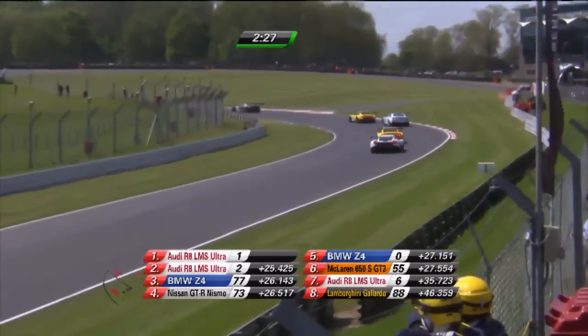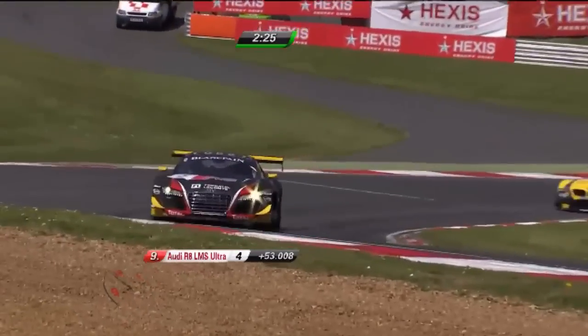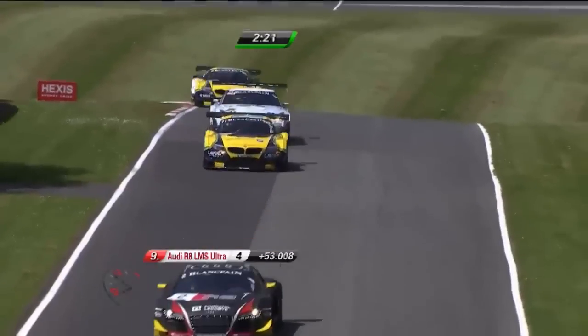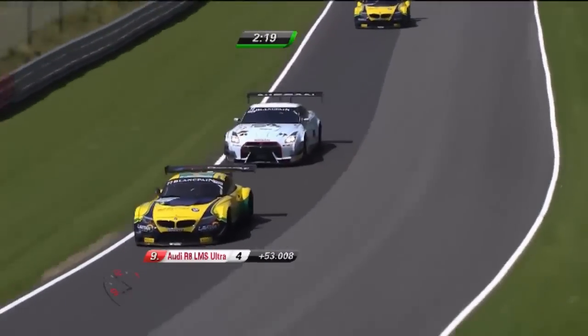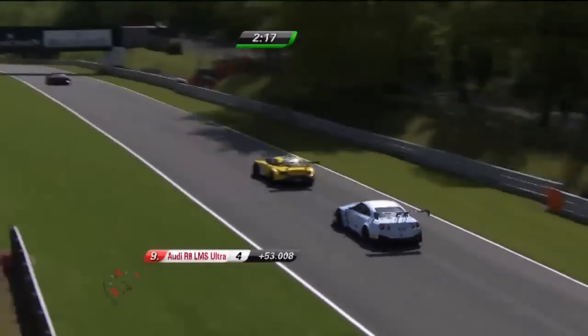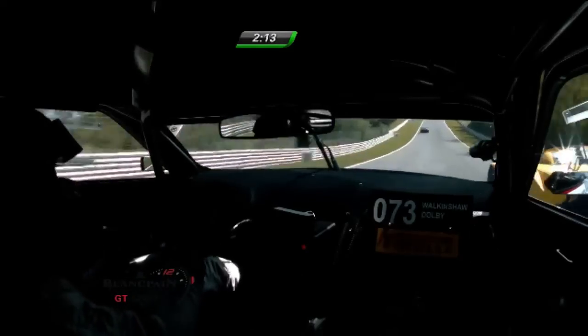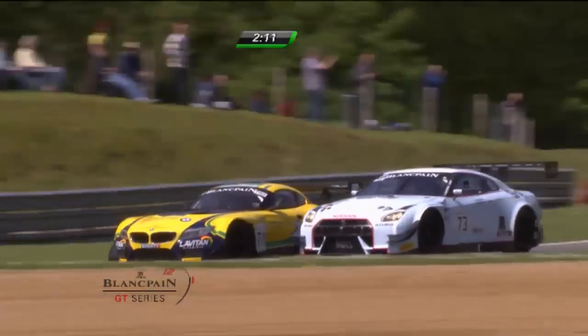Kevin Estra, meanwhile, in the McLaren is looking very strong. Now watch these two cars coming through here, absolutely nose to tail. 77 is the Brazilian Attila Abreu. Right behind him in the big white Nissan is Walkinshaw. Is he going to be close enough? Coming up towards Hawthorns, looks to the outside line. Outside at Hawthorns is a brave one, looks for it, can't quite get it done.